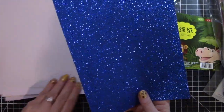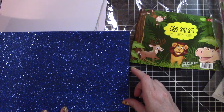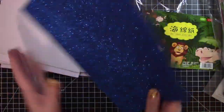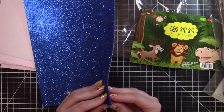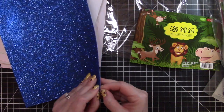So beautiful. And these measure maybe 11 7/8, almost 12 inches by 8 inches. And they are very lightweight. They are foamy though, kind of like a little piece of fun foam in a way. They are self-adhesive, I believe.